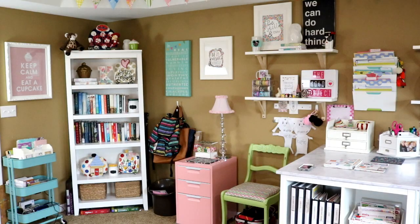Before, probably if you looked this time last year, my office and planning space took up an entire side of this room. And if you're wondering what room I'm in, this is the playroom of my house. So half of the room is used as a playroom and the other half is used as an office space for me and my husband.